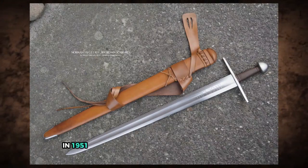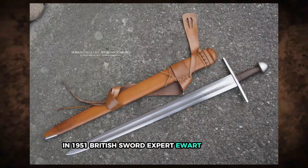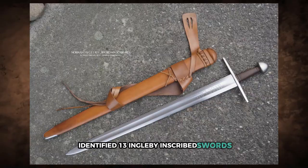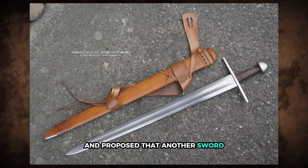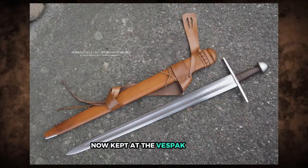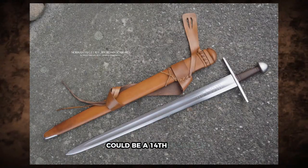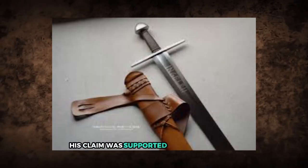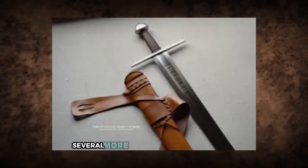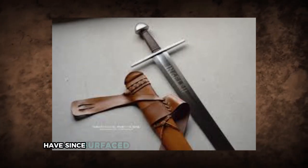In 1951, British sword expert Ewart Oakeshott identified 13 Ingelrii inscribed swords and proposed that another sword found in the River Ouse in 1895, now kept at the Weissbach Museum, could be a 14th example. His claim was supported by Hilda Davidson, who agreed with his assessment.